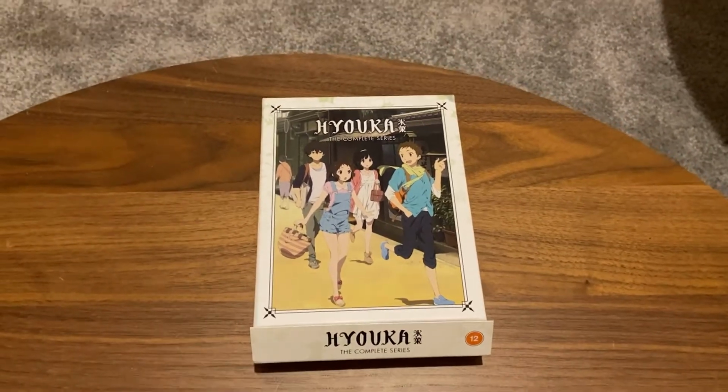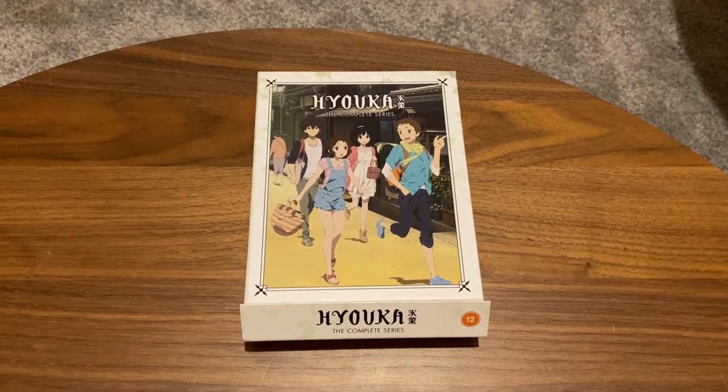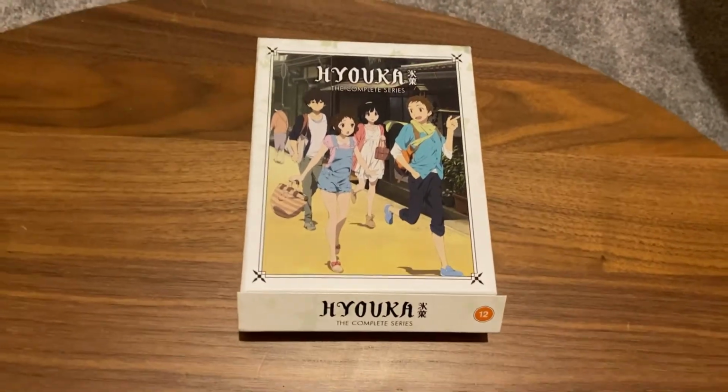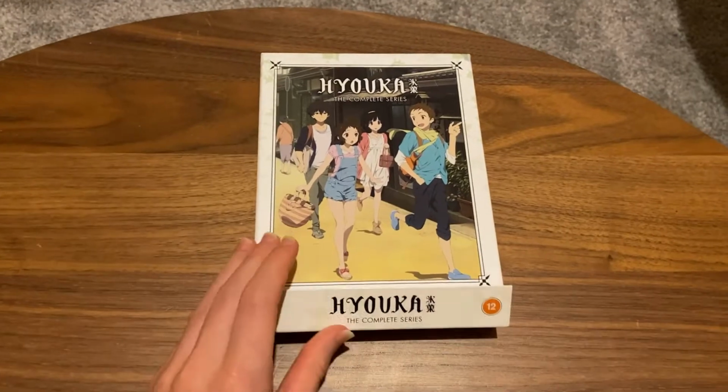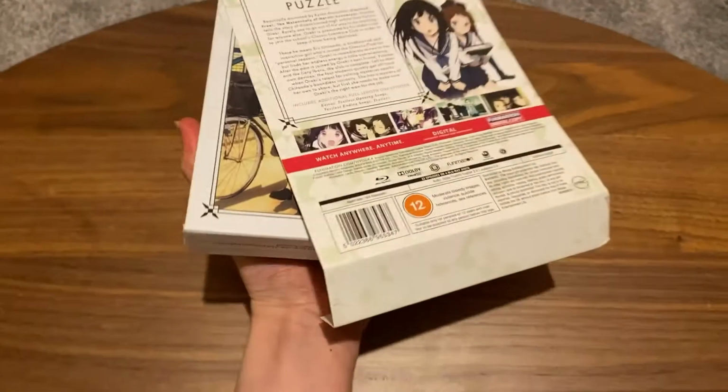I think a lot of people call it that. I call it Hyouka, but I don't know how it's pronounced. I think it's Hyouka. This is the complete series released by Funimation. You know, good old Funimation.